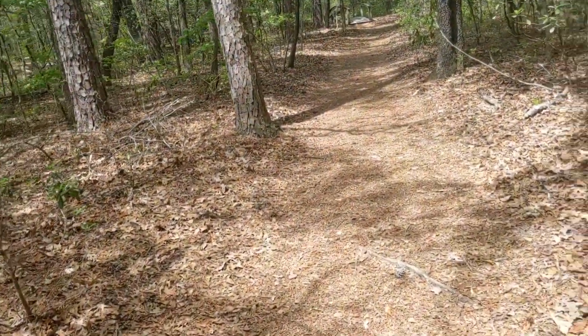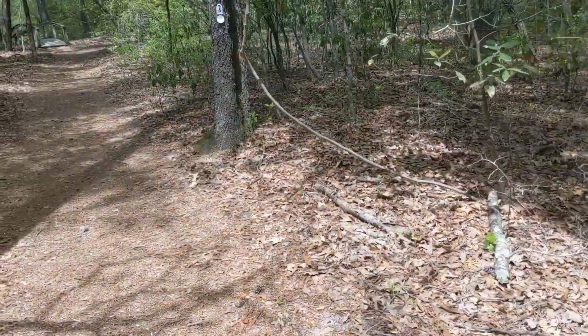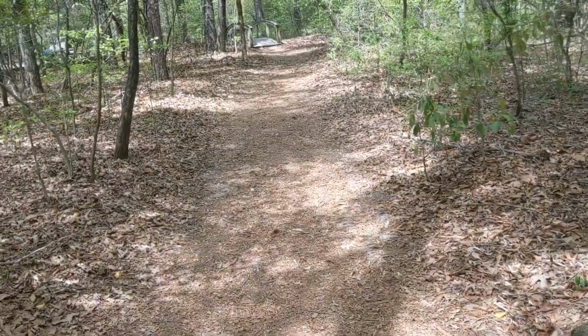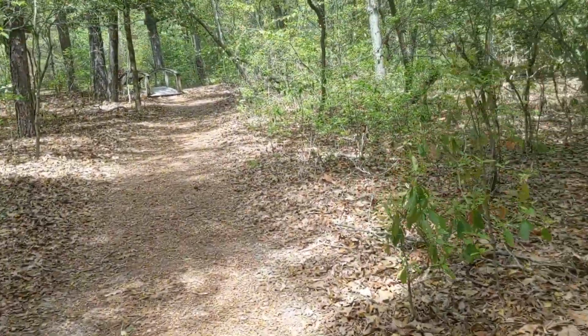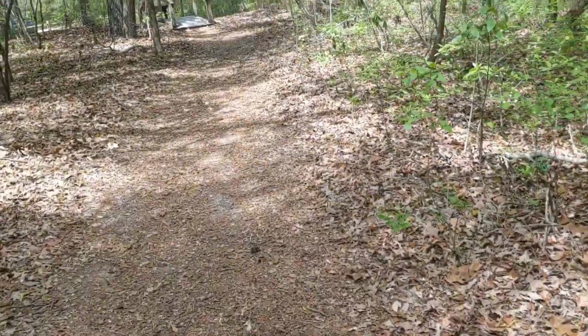People down here walking around. We're in the middle of April, and it feels really, really nice. Sun's out, so it's a nice time to get out there and explore.